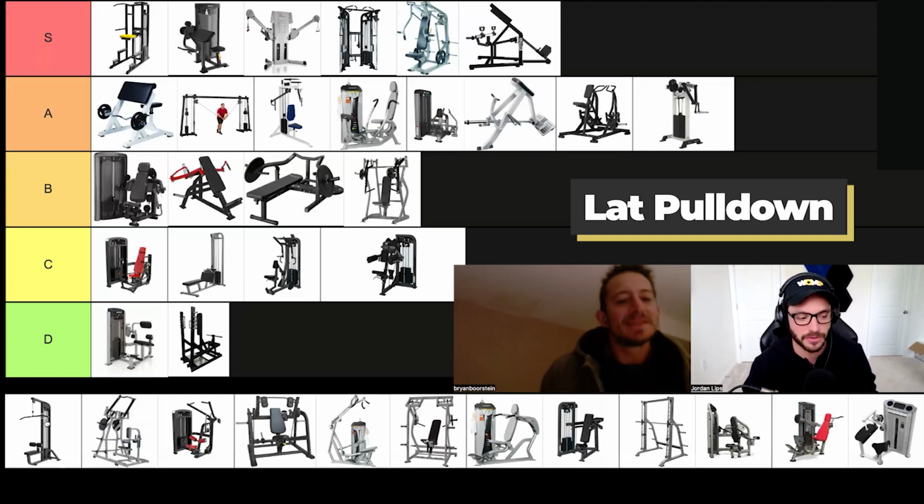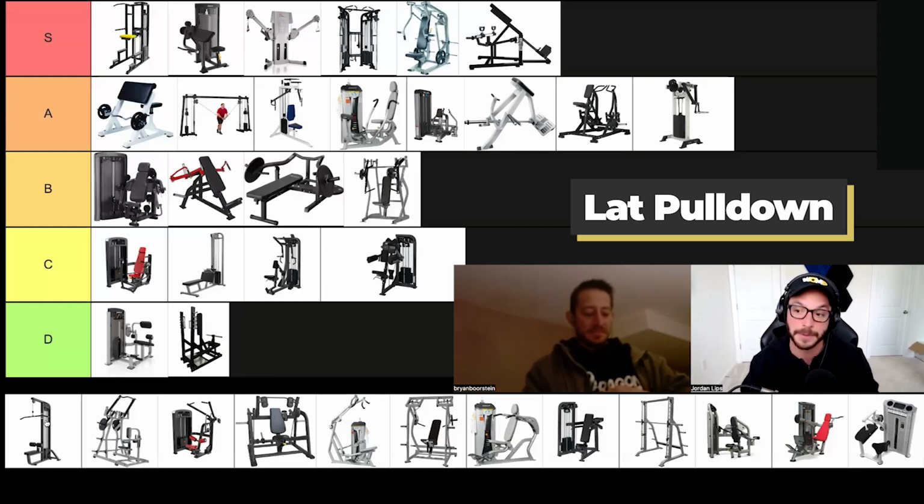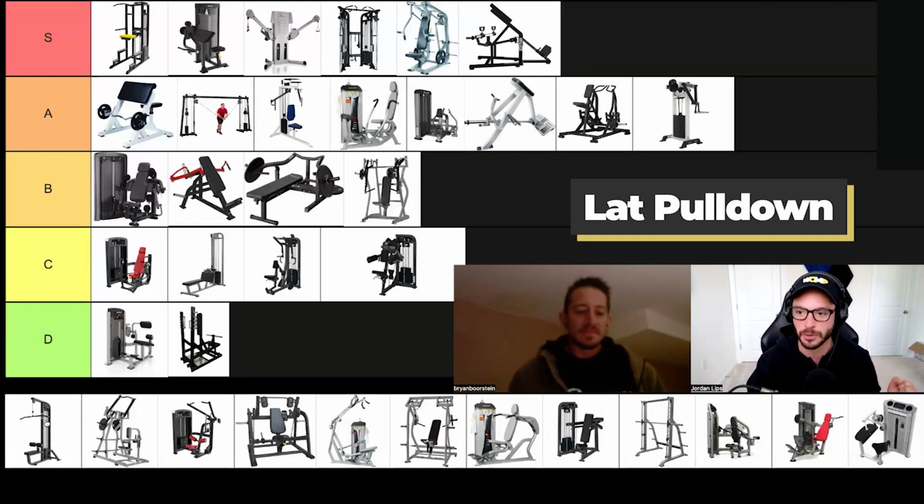Listen, I'll just say this right now. There are pull down machines in fancier gyms these days, and people are realizing that this lat pull down machine can be optimized. If you want to work lats, upper back, or certain arm pads, it can be optimized. But maybe I'm old school. My gut's like, hey, we're throwing this S tier because of the thigh pad stability.